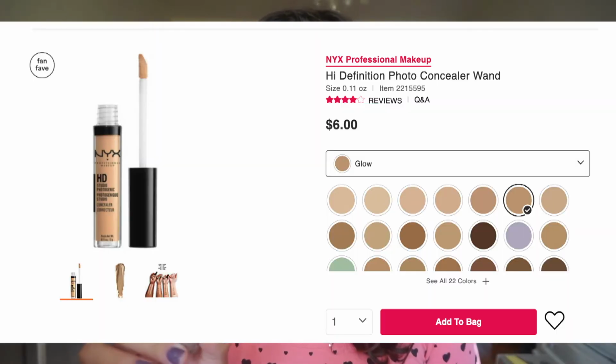So this is from NYX. This is their HD Studio Photogenic Concealer. This is in the color Glow. The packaging is cracked because I dropped it, but this is amazing. I have it on right now. Just glides on, melts really well, blends in nicely, and it doesn't get too cakey on me. So that's all I could really ask for. So I definitely love this concealer.